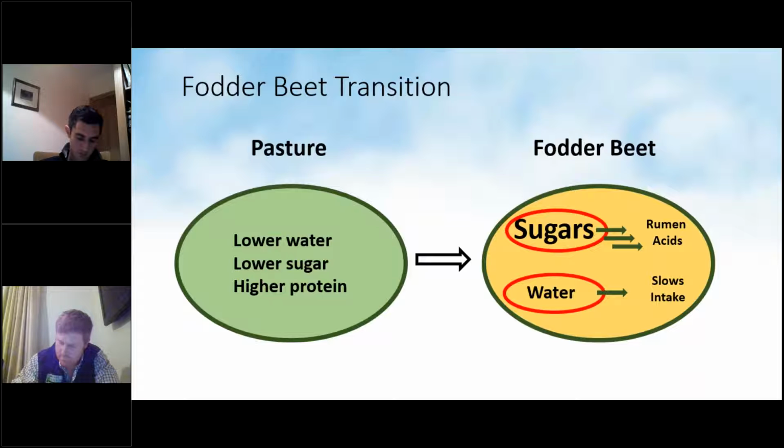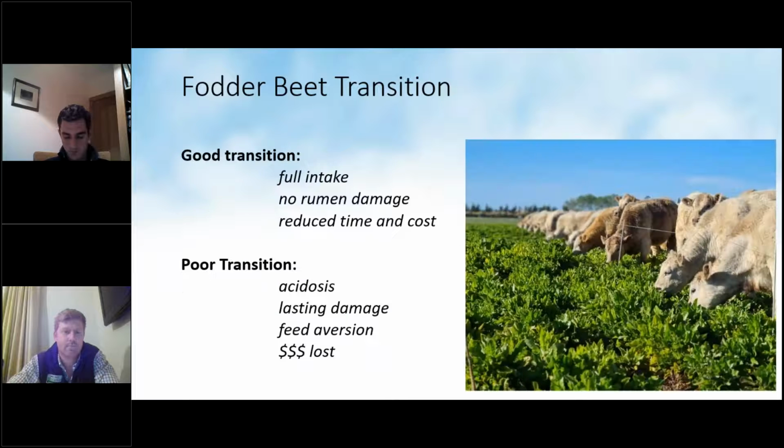So the three components of transition that are really important to look at are the sugar load, the water load, and to remember that the most important component of transition is between their ears, and it's training them to eat at a rate that matches their rumen losses. It's important to note there that if it's a poor transition, there's no rescuing it.